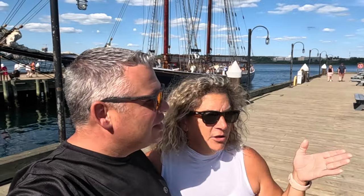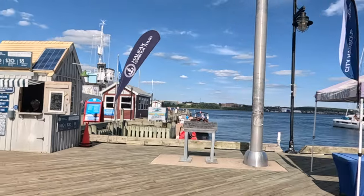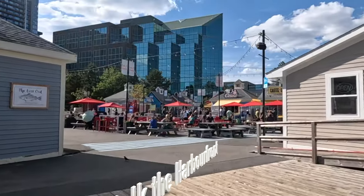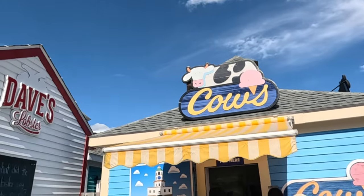So we're just cruising the Halifax Harbourfront. There is never a shortage of things to do or look at down here. You can do a million boat tours around here. There's lots to see and do and lots of restaurants and pubs and you name it. It's a beautiful Sunday afternoon. Everything's open and alive, lots of shops, ice cream and snacks and beaver tails.